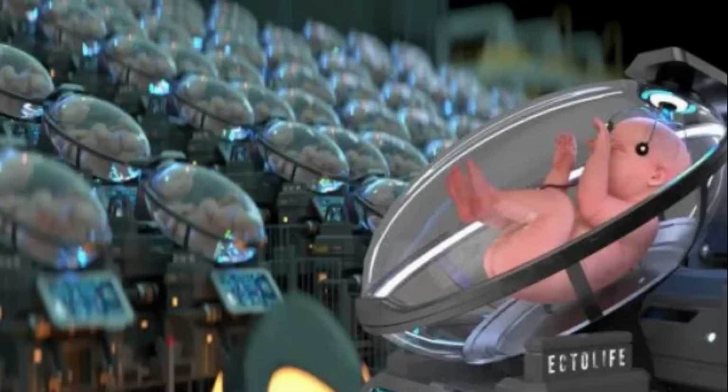Ectolife improves your bonding experience with your baby thanks to a 360 degrees camera that's fitted inside your baby's growth pod. You can use your virtual reality headset to explore what it's like to be in your baby's place.